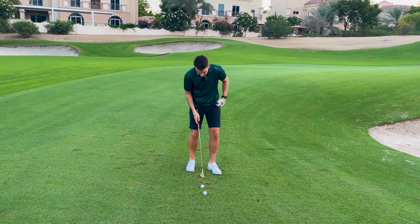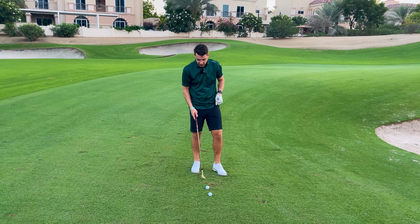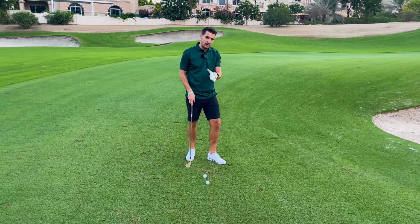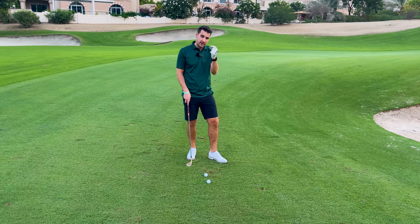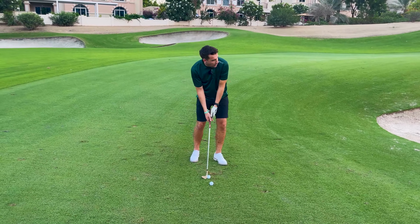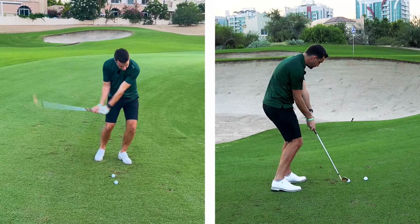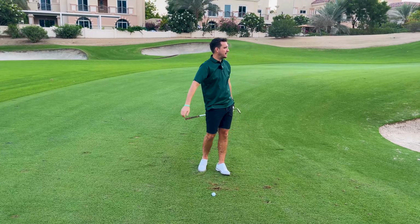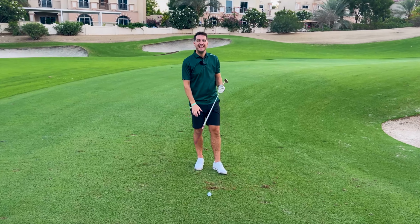Really important points on those setup that I mentioned as well. Ball position being slightly further forward. We've still got angle of attack hitting down, but with it being slightly further forward, it's going to help maintain the loft on the face. Lovely little shot again. Oh, I've got this locked in.